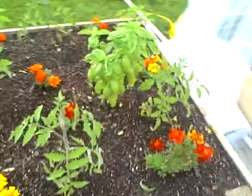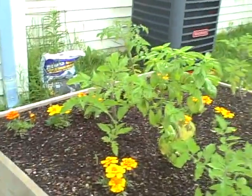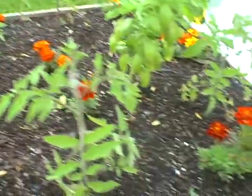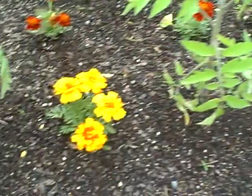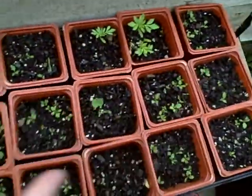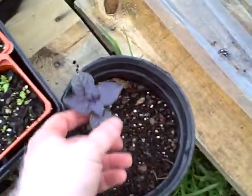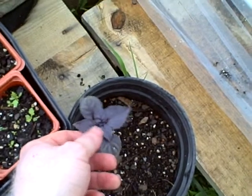Rain's getting ready to pour. Here's my tomatoes and basil in here. These are the tomatoes that I grew from seed. So things are starting to pick up a little bit. Temperature's warming up. Marigolds I transplanted are doing well. Down here I have some more marigolds I've grown from seeds, and some of my tansy is slowly, very slowly coming up. And this is another basil plant, a dark opal basil, I just kind of tried out.